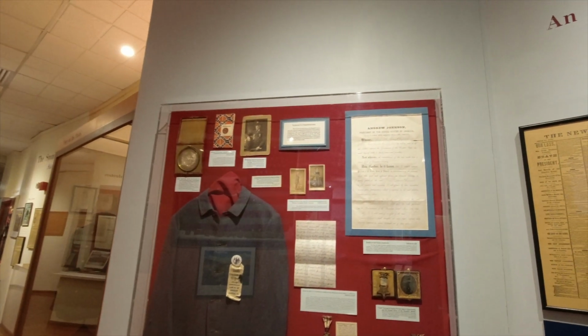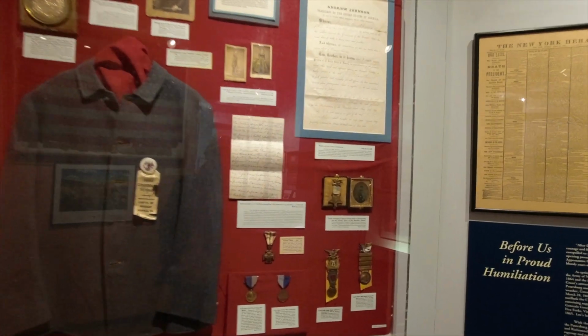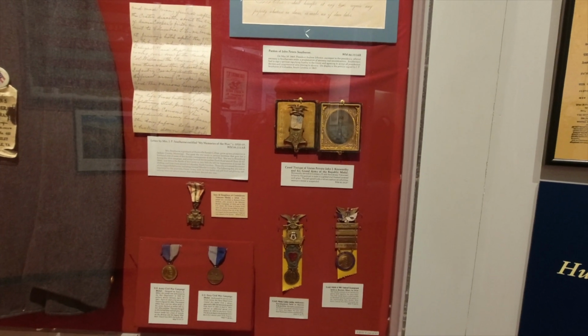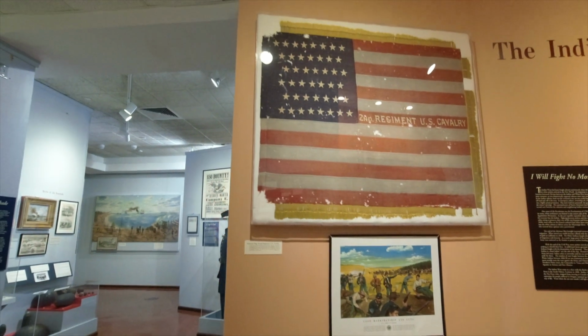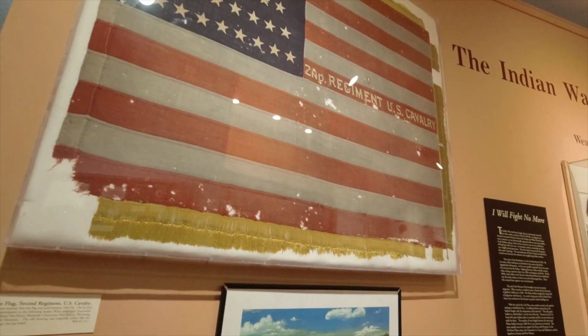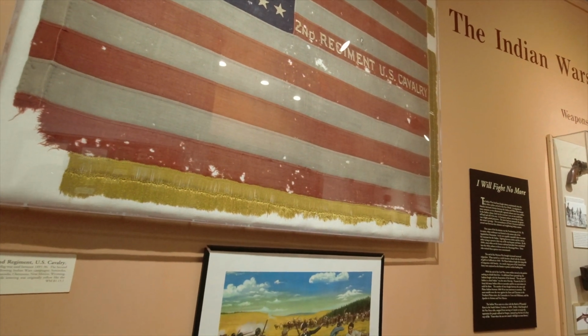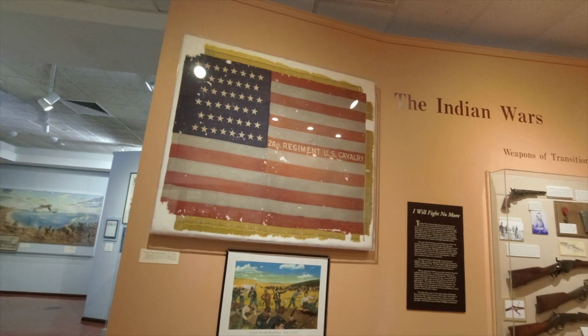Andrew Johnson, Federal Organization, Sons of the Confederate. A few medals. Hello. Wow, the 2nd Regiment U.S. Cavalry, 44 stars, used between 1891 and 1896. That's pretty neat.